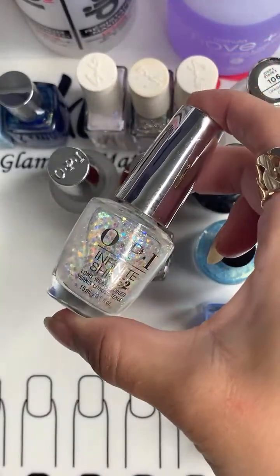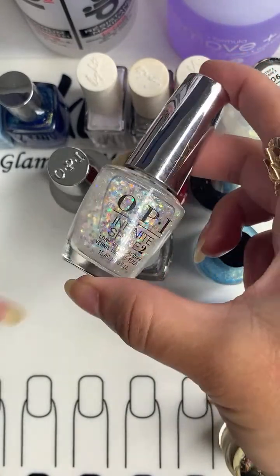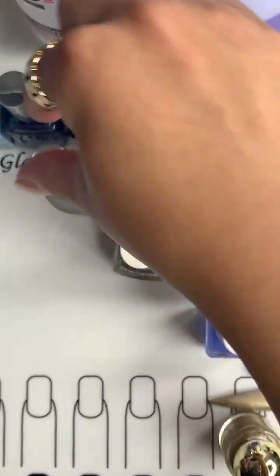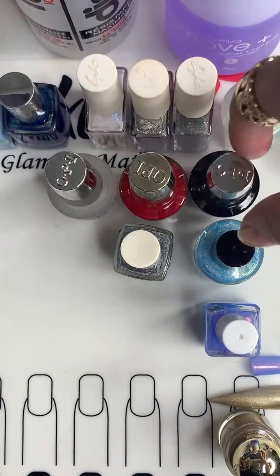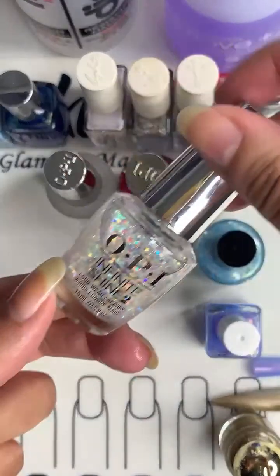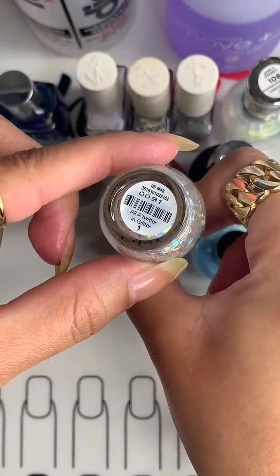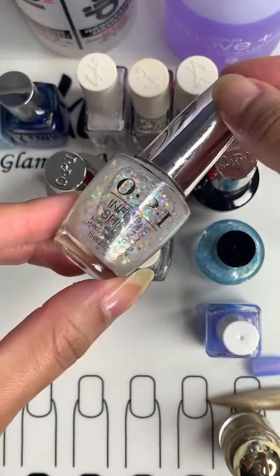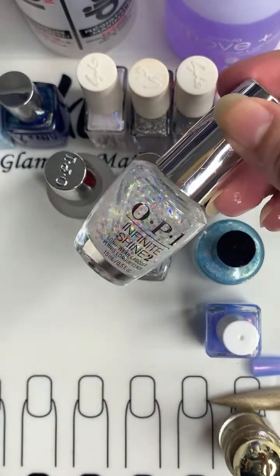It is a holiday release from last year, I believe. And it's from that Infinite Shine line, where you're going to need your primer as your base coat. And then you're going to want to have the matching top coat as well. But this one is called, oops, upside down, All a Twitter and Glitter. Okay. Yeah. All right. But yeah, this one is really pretty as a topper.